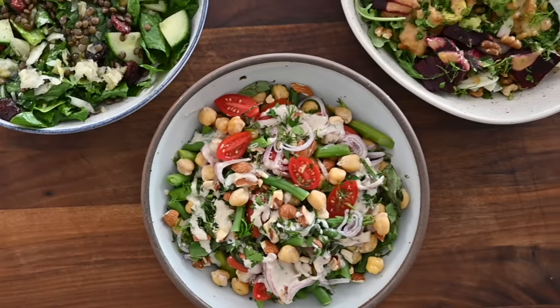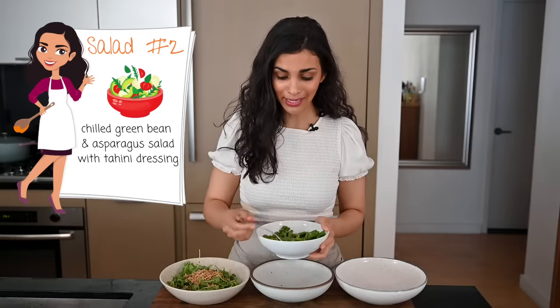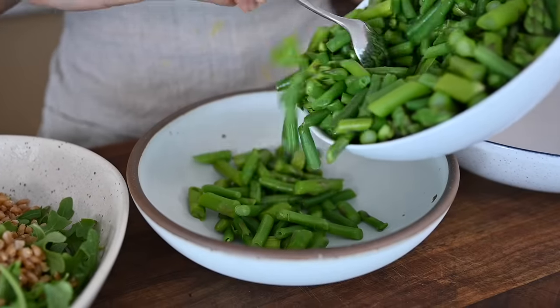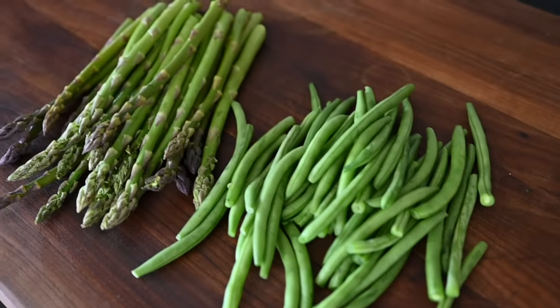For our next salad, we're not even gonna use salad greens to begin with. We're thinking really far outside the box. There is no box. The box has disappeared. We are actually going to use chilled asparagus and green beans as our base. And this is gonna be a chilled vegetable salad. I've got asparagus and green beans today because asparagus is in season, but you could use other kinds of vegetables as well.